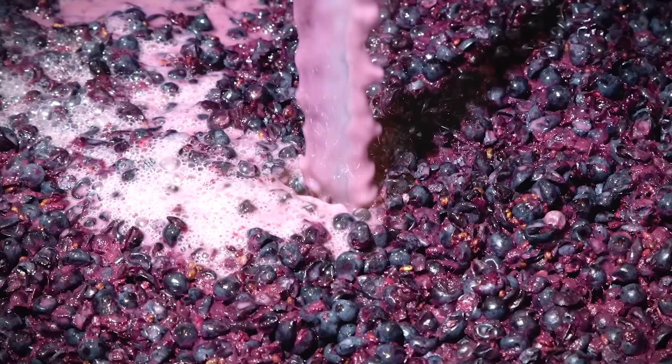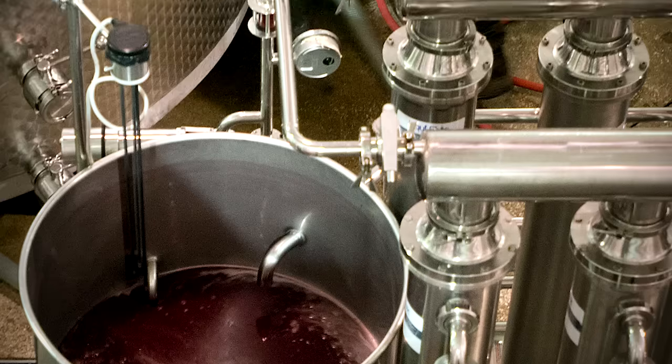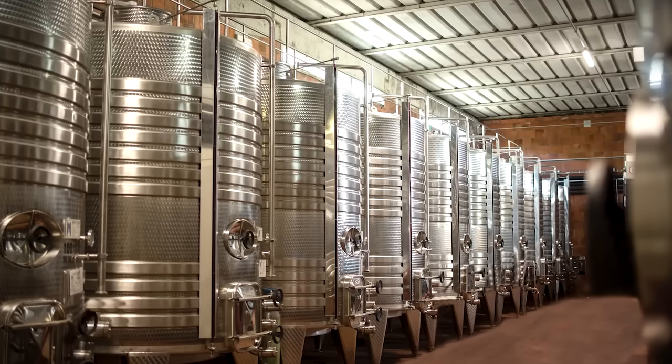And in fermentation, you have the yeast cells that have been introduced eating up the sugars in the grapes and turning it into alcohol. And then how you want to finish the wine, whether you want to put it in oak or you want to do stainless steel, all those things up until bottling.